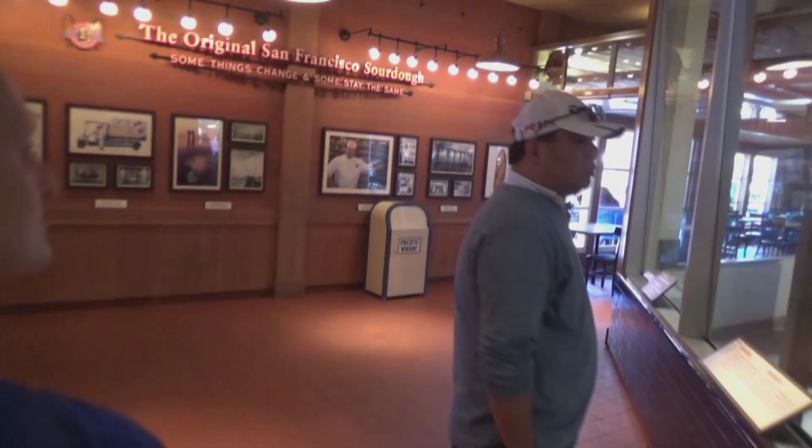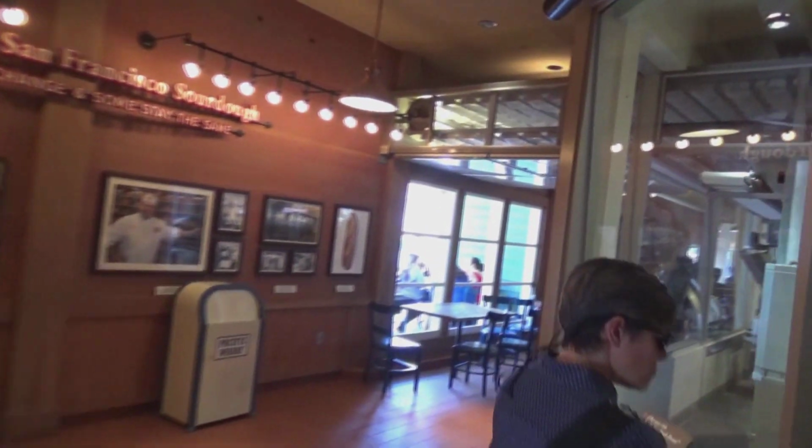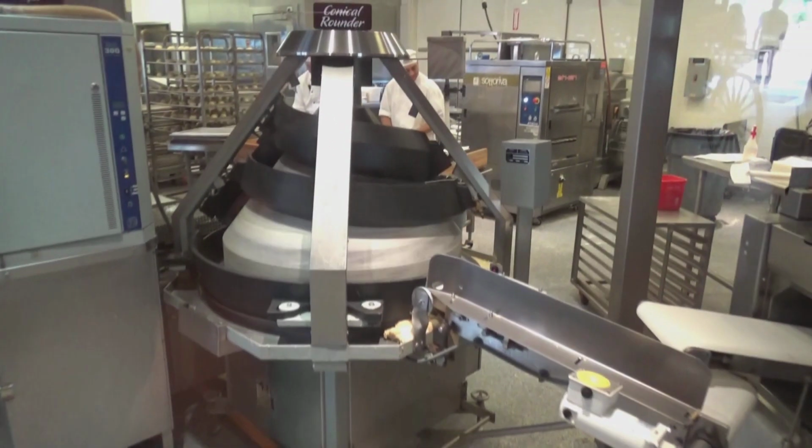And my background's in mechanical engineering, so I love machinery. You see what all these different machines do. You know, this one that makes the dough all round. Got a big conveyor belt that heats it up. Nothing going through right now, but the machinery is awesome. You get this one that makes it into a ball.